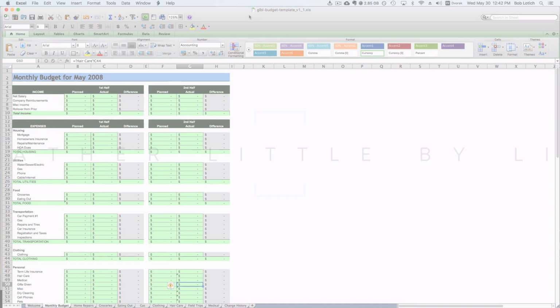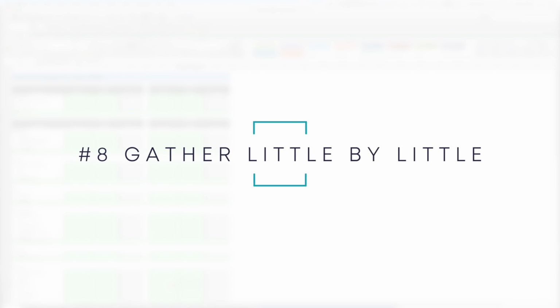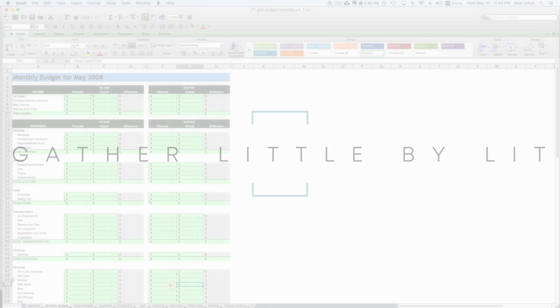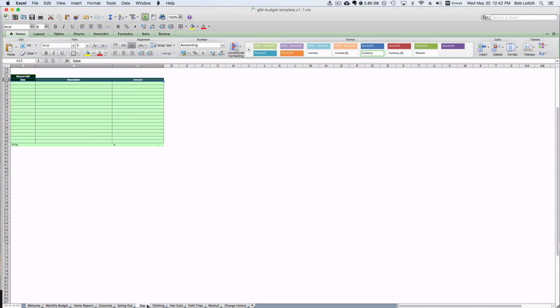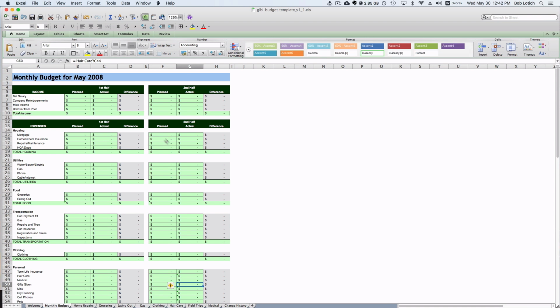And next up is another spreadsheet from Gather Little by Little. And what's unique about this one is that they have different tabs for different spending that you're doing. And I thought that was kind of an interesting way to do it. And so that's the only big difference with this one. Other than that, you just have your planned spending versus your actual, and you have the difference broken out with each category. So all in all, it's pretty simple, but I just thought it was interesting that they broke those categories out on tabs.